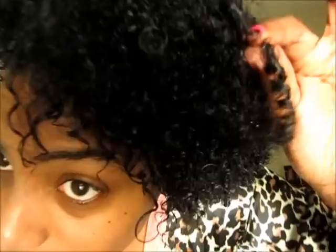Take this piece, put some on there. Be careful not to put too much because you'll get that product buildup, and when it dries, it'll be white and crusty and look really disgusting. But this is all I do. And you see it just curls on up. See that? Just curls on up and that's it.